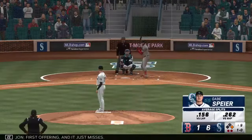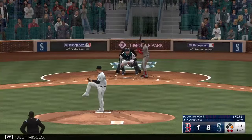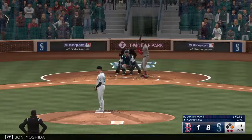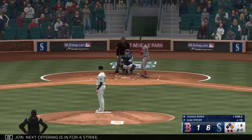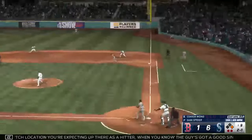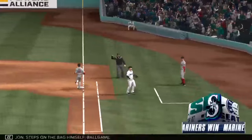First offering, and it just misses. One ball, no strike. Ball. And another ball. Yoshida, the runner at first with two gone. Next offering is in for a strike. Definitely not a pitch location you're expecting up there as a hitter when you know the guy's got a good sinker ball. That one to first. Steps on the bag himself.